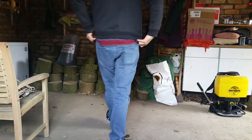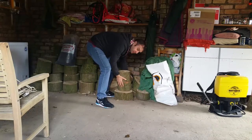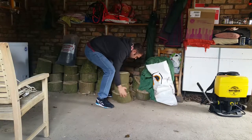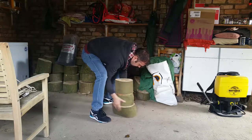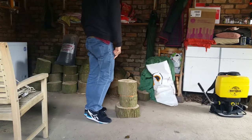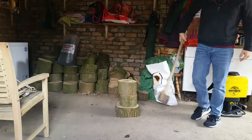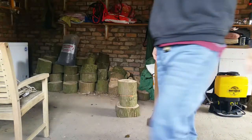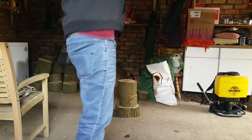We need lumps, boys. Let's see if I can chop these. That one, that one, and then use it as a base. That is the axe. The axe! So watch the light. Let's have a check and see the light.